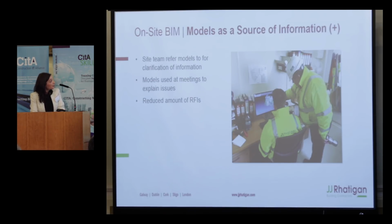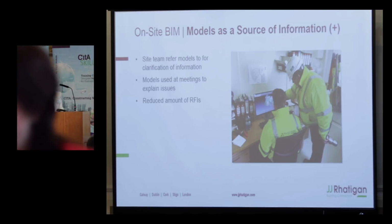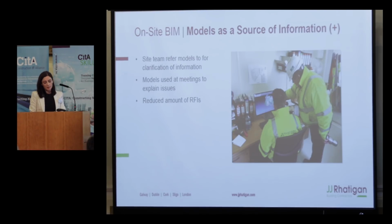The next advantage we've seen, or success I'd like to highlight, and this may be an obvious one, is that on Trinity Business School we've found the models to be a really good source of information. The site team would regularly refer to the models for clarification, just where there might be any ambiguity in the drawings, or where they just really wanted to see what was going on in a particular area. They could quickly log into Glue, put a section through it, have a look, and analyse what's been going on. A lot of the time, this negates the need to issue an RFI and go into that process, which can sometimes be quite lengthy for all involved.